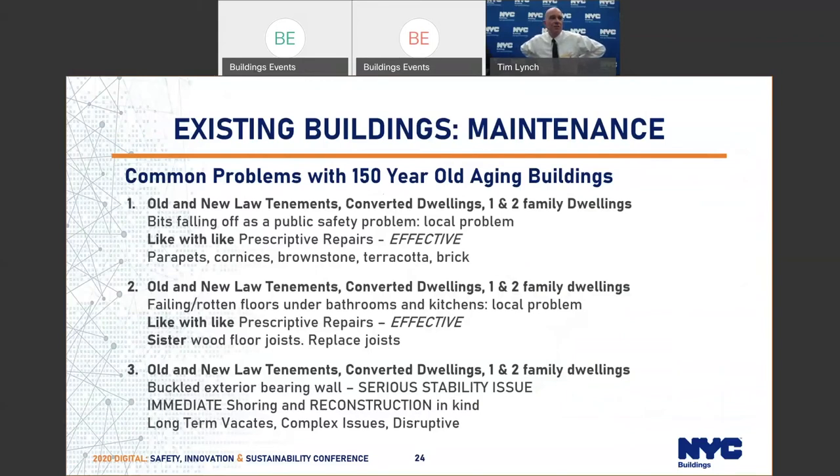Okay, so common problems with these buildings. Old law tenements, bits falling off. You can be sure of it. It's a local problem. You can figure it out. Like with like, prescriptive repairs, very effective. Where are you to find the problems? Parapets, corners, brownstone falls off these things constantly, terracotta and brick. But if bits fall off a building, you can usually put them back on the building. So that's one good thing to think about. Are bits falling off the building? If bits are falling off it, you can always put them back up.